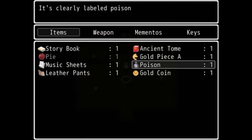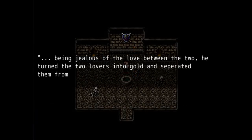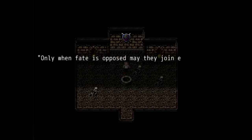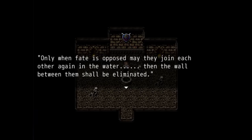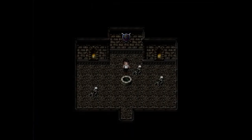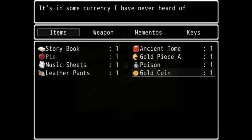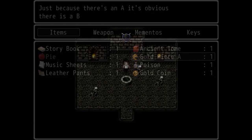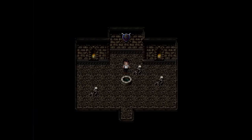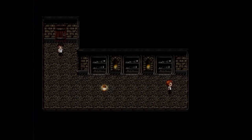Hang on. What was it? Storybook? Hang on. It seemed to be fading in some areas. Being jealous of the love between the two, he turned the two into gold and separated them from each other. Only when they are joined together in the water. In the water. So, maybe if I can throw something down... What about the gold... Nope. Gold piece. Nope. Okay. That is a key room. Either I have to throw something in there, or I have to pick the water up and splash it between the two pictures. That's what I think, at least.